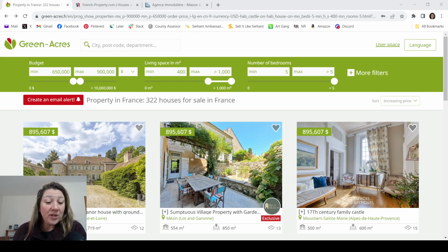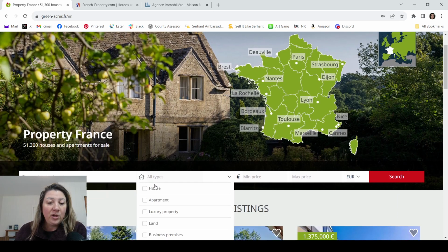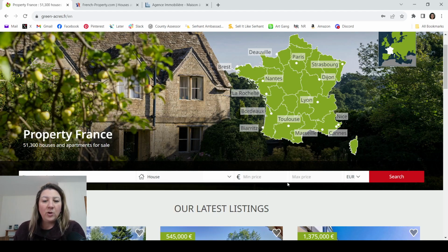So as you can see from where we're at right now, this website is called Green Acres. This has a little bit of everything in it, and you can begin your search by location if you know specifically where you would like to be or in the region. But we're going to say that I don't, and that I'm looking for a house because Chateau is not listed as an option. Luxury properties is, but that doesn't always mean 100% Chateau. So we're going to do that.